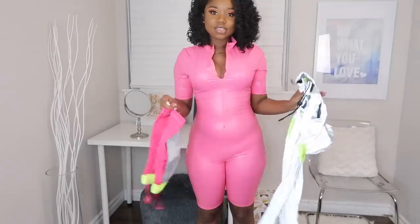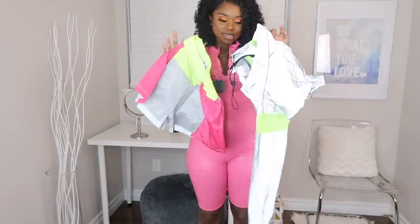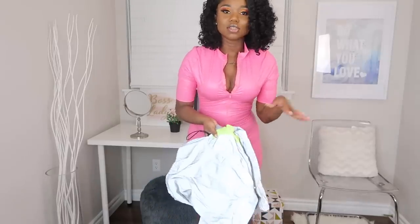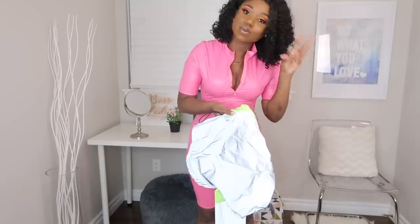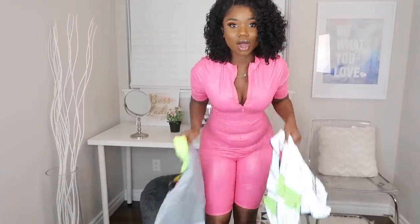Okay. Now the next outfit that I'll be trying is this reflector set. And of course, as I said, we'll be trying on trending stuff, the newest arrivals right now. And that is this reflective situation that we'll be trying on.